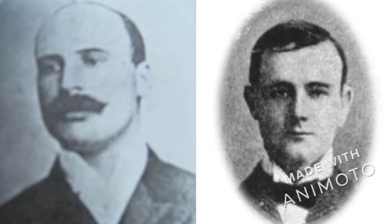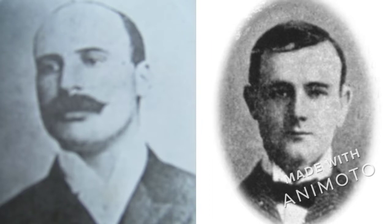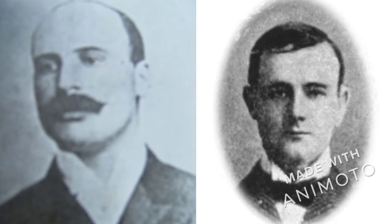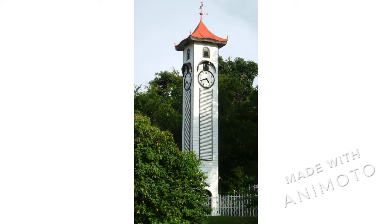The gentleman on the left is Sir Charles Jessel, and Jesselton, the name was actually named after him. And on the right-hand side is Francis George Atkinson, who was the first district officer of Jesselton in those days. And it was because of him we have a very good memorial just down the road.